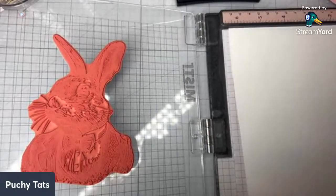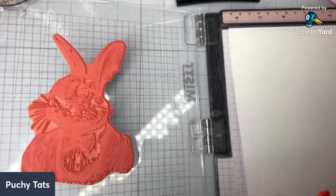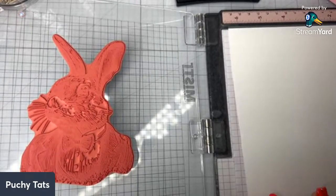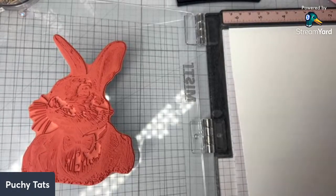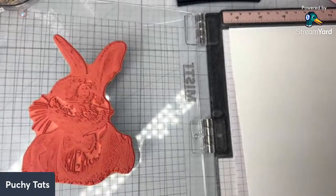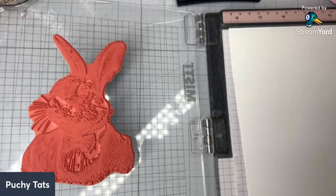Let me plug in my thing. My friend Beth got me this cute little extension cord. It's pink. But it only has three little, what do you call it, outlets. So I've got to unplug some stuff. There we go.